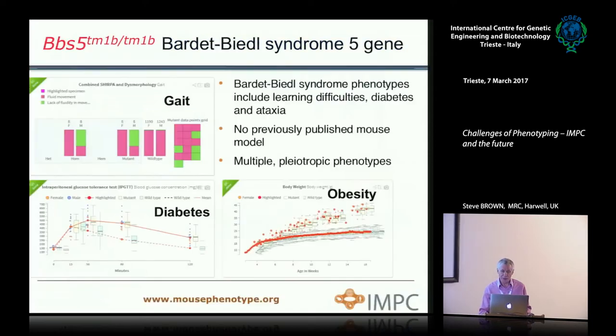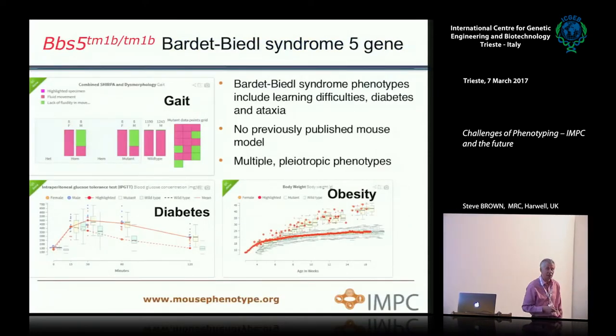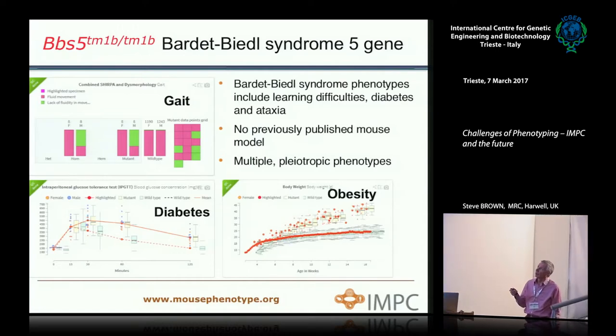I'll just give you another example, Bardet-Biedl syndrome. This is a complex syndrome that involves a number of different genes. Bardet-Biedl syndrome 5 gene underlies some of the Bardet-Biedl syndrome cases in human, but a mouse mutant had never been made before. We've now made it.